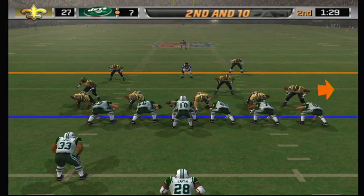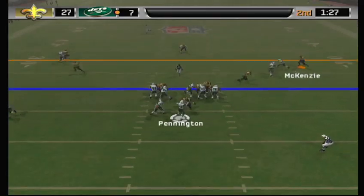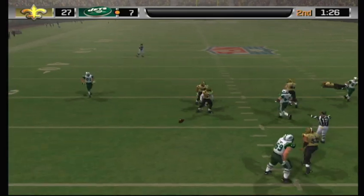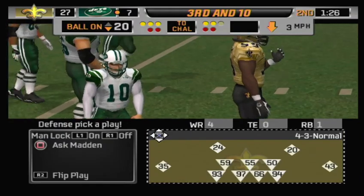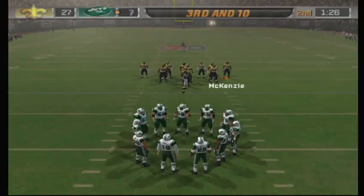The Saints line up in a 4-3. Pressure with the throw. Almost intercepted. The defender got in between the ball and the receiver again. 3rd and long. Let's see what play they choose to keep this drive going.